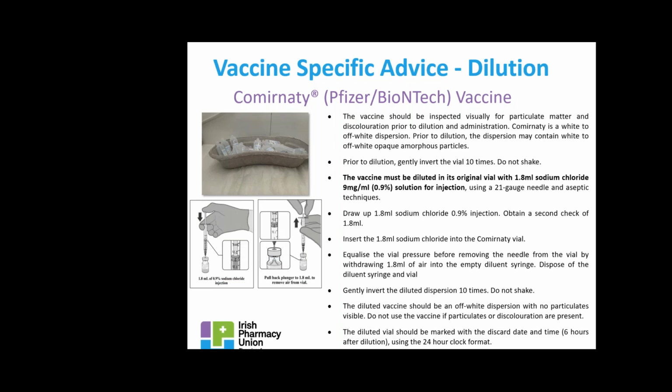Once you've got it to the 1.8 mils, then the easiest thing to do is actually remove this vial from the needle, and that stops you getting a squirt of air or a squirt of liquid out of it. So once you've got that done, then it's a question of you invert it 10 times, wipe it off, and then you can start drawing up your doses.